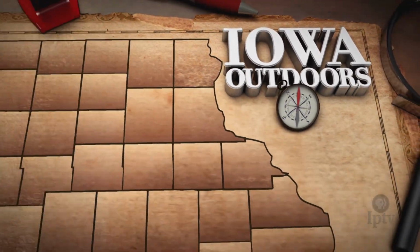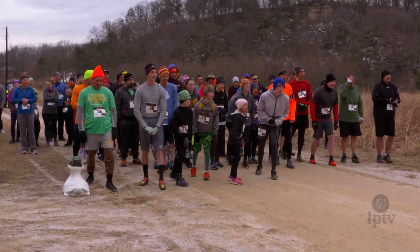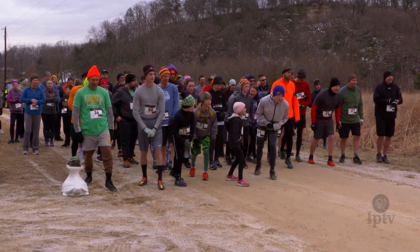For runners looking for a challenge, Clayton County Conservation holds an annual 5K run, inviting competitors to sprint, jog, or even walk through the rolling hills of the historic Motor Mill site. While some are running to win, everyone is helping support conservation. On your marks, get set.